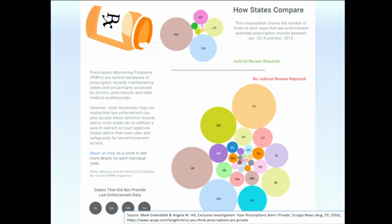That's more than 57,000 in Texas over those two years, 50,000 in Indiana, 43,000 in Ohio, 38,000 in Oklahoma, 26,000 in Pennsylvania, 10,000 in West Virginia. This is a lot of incursion into people's medical information. And that trend has continued.